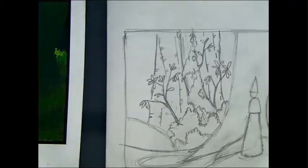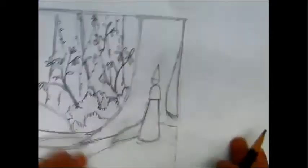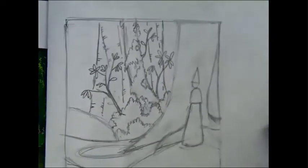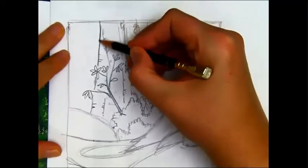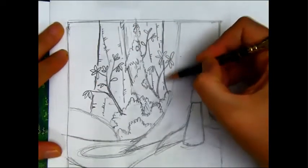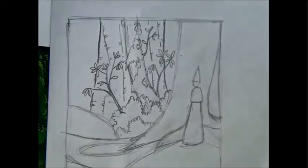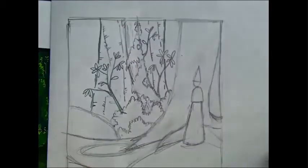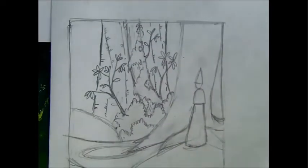Okay, you lost me. I lost you, okay. We'll go over here and do it. Okay, oh, I see, I think I see. You think you see it? That huge tree right here, right in the back. Then there has to be something else behind that tree.